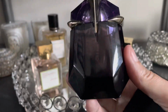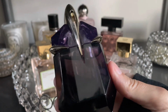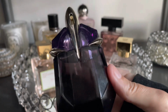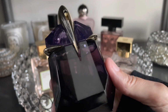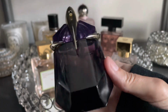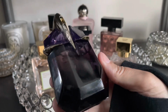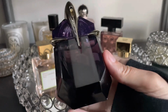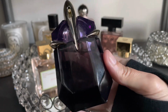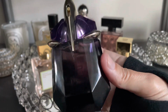And then an oldie but goodie, I've got Alien from Mugler. This is the OG. This is one that I really enjoyed for many years on and off. I've had it in my collection. However, it is one that I have not found myself reaching for, especially since it has become the signature scent of my mother-in-law. So I am careful not to wear this whenever I am around her, which is not that often. So it's not really a reason to declutter it, but it is one that reminds me of her. And so I just have not found myself wearing it that much.